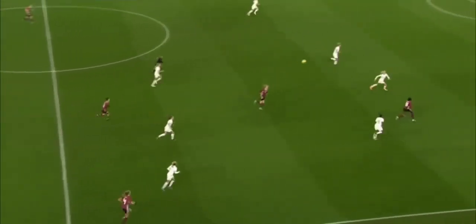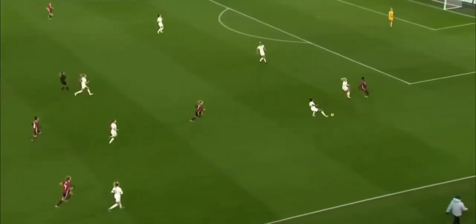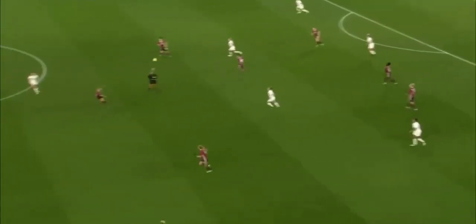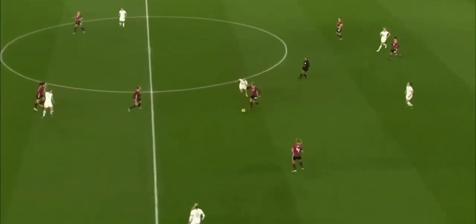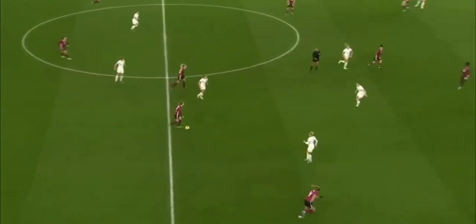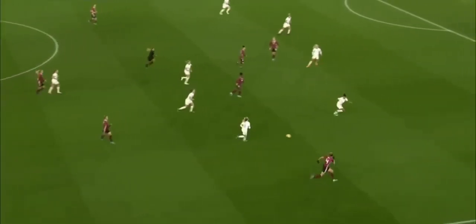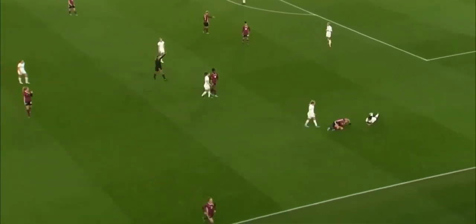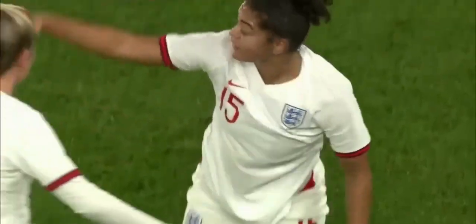Kleinhern looking for Anyomi. England, solid shape at the back. They know they will be tested, as it has been in all the games so far. But here's Kleinhern, looking for Raoul, and in goes Carter. She wasn't pulling out of that challenge, and Raoul may have hurt herself in the process.